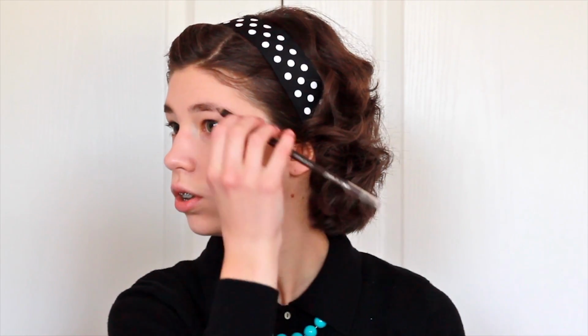With light strokes. Okay, and then brushing up the hairs. And filling in. And as I fill in, I'm going to use a bit heavier strokes around the very, very sparse areas. And in order to blend out those heavy strokes, I'm just going to buff it in with my spoolie brush to make for a very natural yet bold eyebrow.